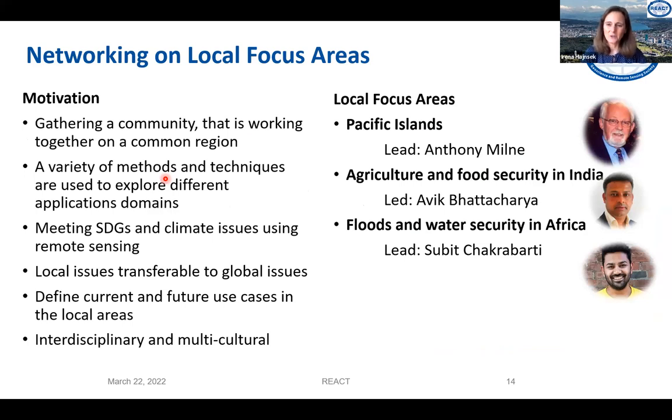And therefore we thought it would be great to concentrate on local focus areas, which means we are concretely looking at specific areas at the moment. These are the specific areas pointed out here now, but we are open to any kind of other issues that are most important in specific regions. So the idea is also to look regionally at what the problems are there, and try to find scientists working together in this domain in order to exchange knowledge and also try to improve the situation there. So the motivation here is to gather a community that is working together on a common region.